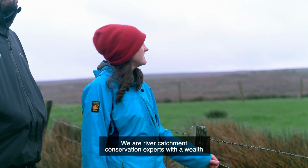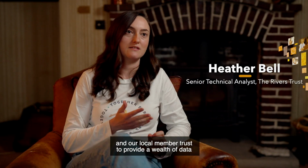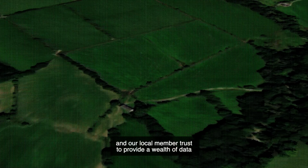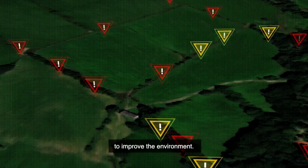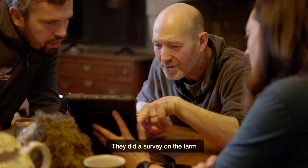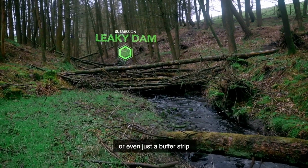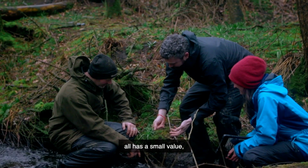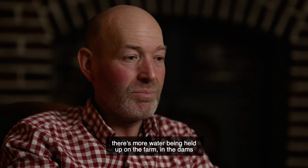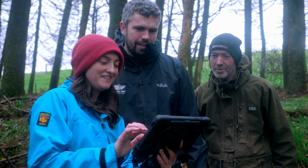We're river catchment conservation experts with a wealth of data at our disposal, and we work with organisations, residents and our local member trusts to provide a wealth of data to improve the environment. So we obviously got approached by the Wyre Rivers Trust. They did a survey on the farm, and each intervention, either a leaky dam or even just a buffer strip, all has a small value. There's more water being held up on the farm in the dams and in the buffer strips and the wood blocks, which is really encouraging to see.